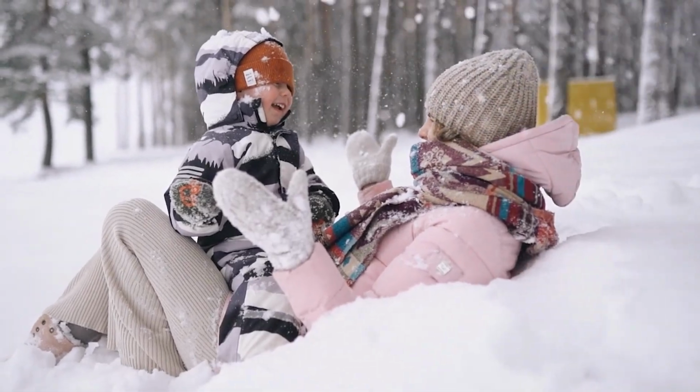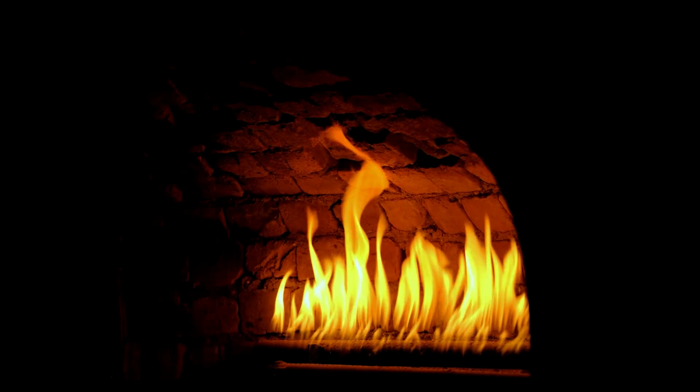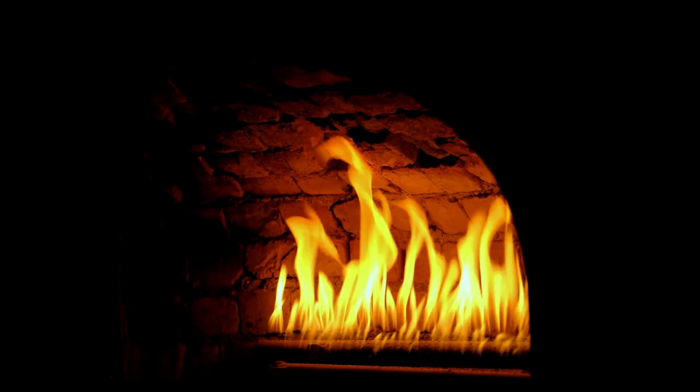And when you're relaxing at home, keep a heavy quilt nearby for those extra chilly nights. With a little ingenuity and the right materials, you can stay warm and cozy all winter long.